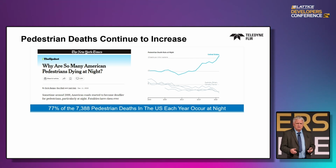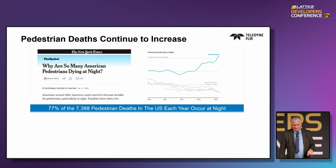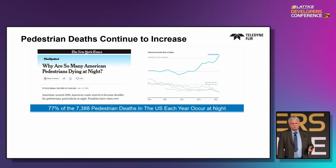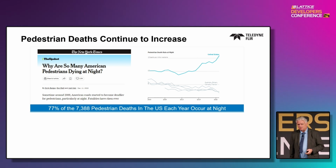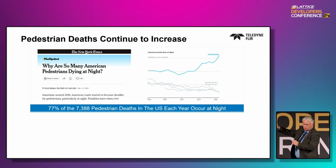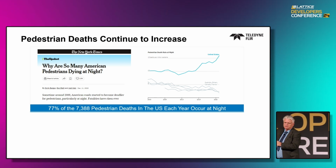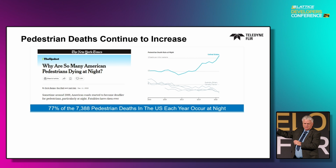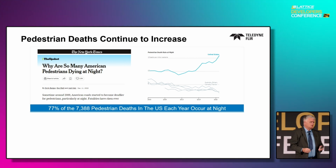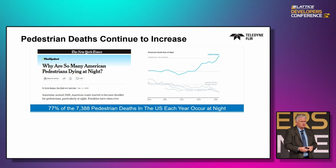So what is the problem that we're trying to solve as Teledyne FLIR, and that brought us together with Lattice? This is kind of a grim statistic. If you look at the blue curve there, those are the pedestrian fatalities that happen on U.S. roads, and all of the other more or less flat curves are other countries. Around 2007, pedestrian fatalities in the U.S. started to increase. There's debate among experts around what the cause of these rising pedestrian fatalities is, but there seem to be two critical factors.